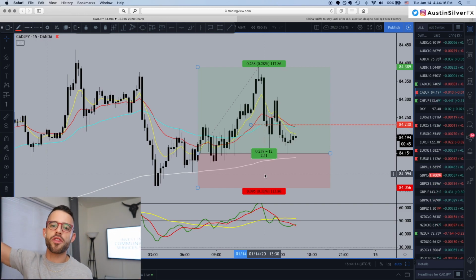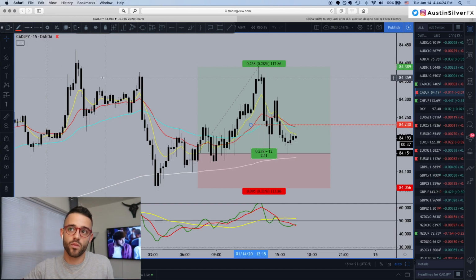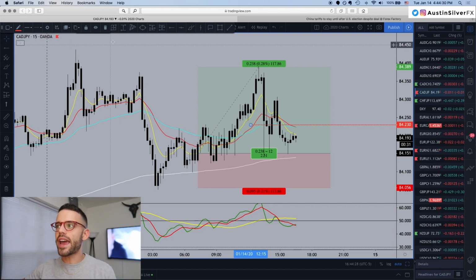Once we were at 84.38, because I knew that it could bounce off these highs, I wanted to make sure I took a little bit off there. So using the key level of the previous high from earlier in the day, really the initial high set during the Asian session, using that level, I was able to say, hey, let's take off a little bit more here. Yeah, it could continue higher.